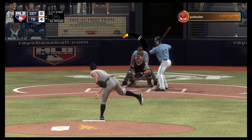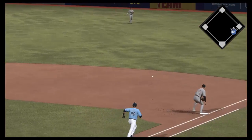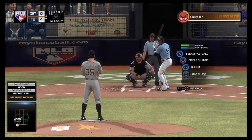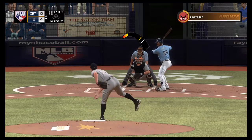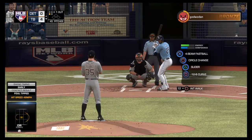Souza. Sliced hard on the ground. And Kinsler will flip it on to first for out number 1. At the plate, Alexi Ramirez. And recall he doubled his first time through, but was thrown out trying to stretch that into a triple. First pitch changeup chopped foul right at the plate for the first strike.